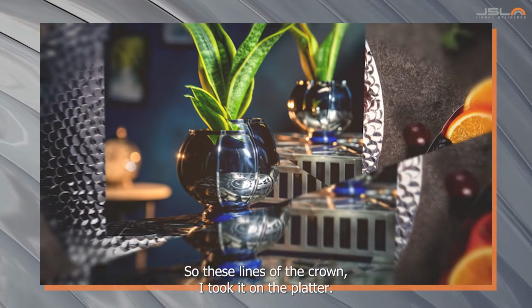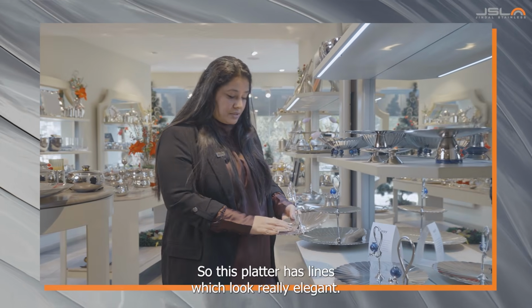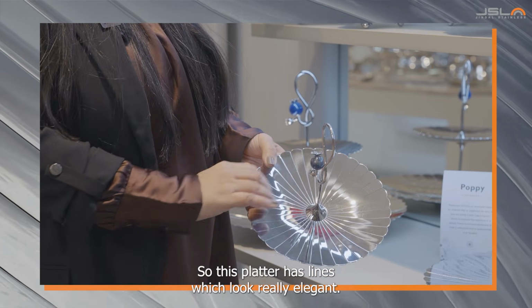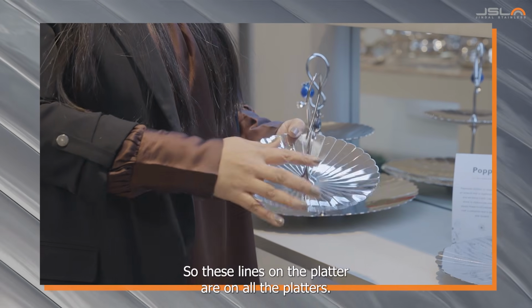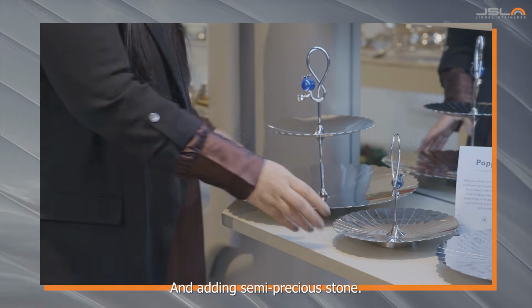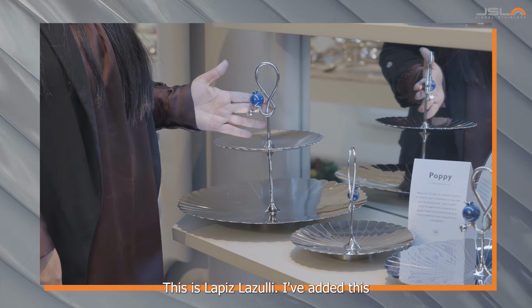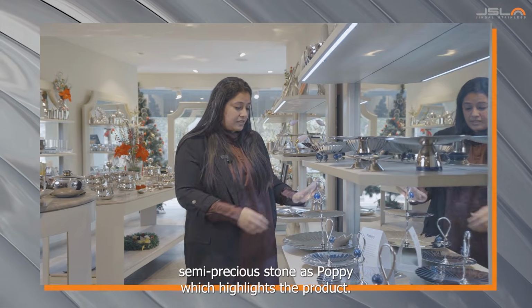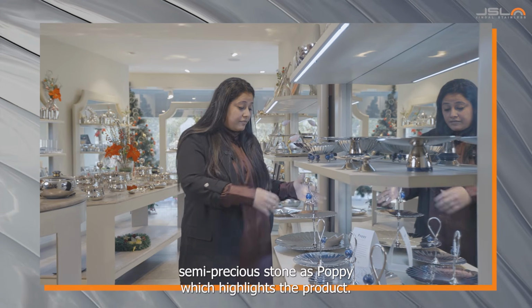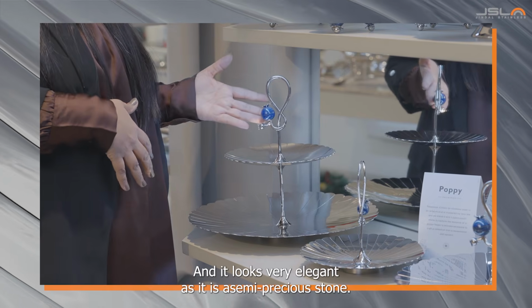So I took this poppy and had this pole platter. So this crown, the lines of the crown, I took onto the platter. So this platter has lines which look really elegant. These lines on the platter are on all the platters I've made. And adding semi-precious stone, this is lapis lazuli, and I've added this semi-precious stone as the poppy, which highlights the product, and it looks very elegant as it's semi-precious stone.